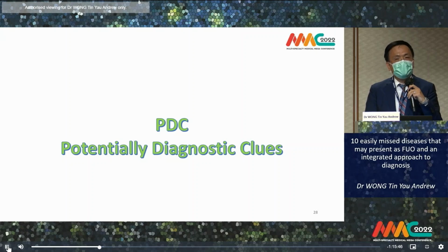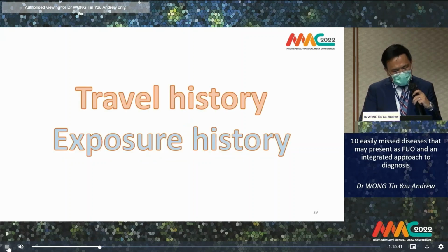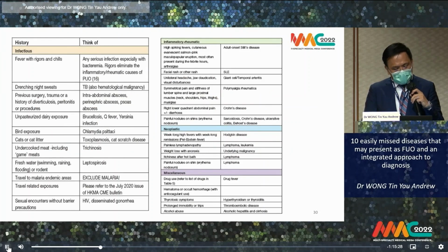However, sometimes this PDC can be distracting as well. And ID physicians are well trained to take detailed history. If there's travel, it's important to know about the details of the trip, including exposure while on the trip. For example, someone with freshwater exposure may be more prone to leptospirosis, while someone with sexual exposure may be prone to STIs. For non-ID causes, it was found that joint pain or rash points more to a rheumatological diagnosis, whereas weight loss points more to neoplastic diseases.